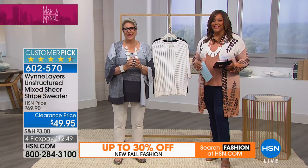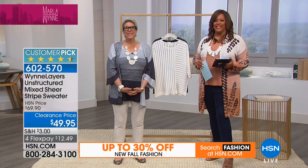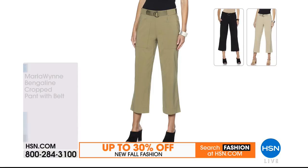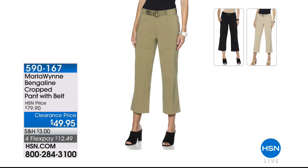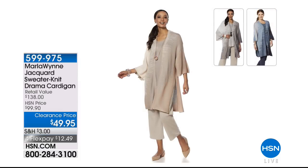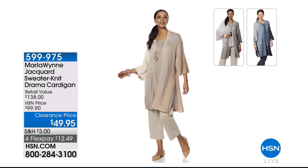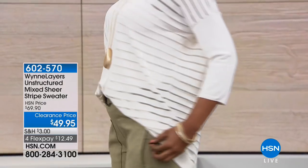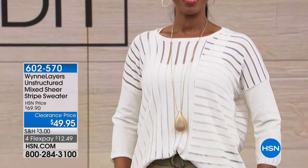Well, so far, I just bought the cardigan in the silver, and I bought the crop pants with the belt because I already have so many things, but I'm going to buy this mixed sheer striped sweater also. You will love it. And you'll be able to layer it, Ethel, all year round. Yes, I have the essentials that you can put underneath already. I've been buying your clothes for about 2 or 3 years, and I'm a mature woman, and I work, and when I go to work, boy, I tell you, I wow them.